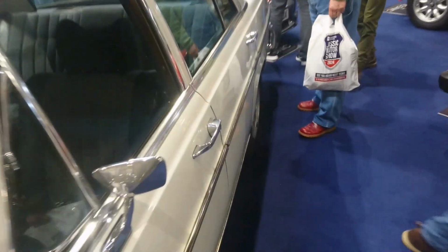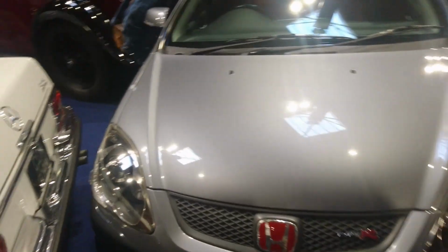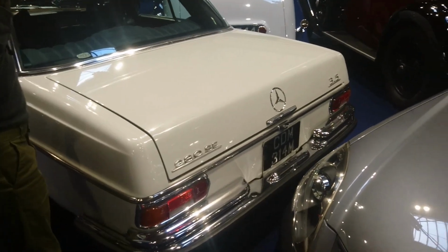So why has it got an M plate then? Answers in the comment section below. Maybe it's just the year that it was imported or something, because you can't normally slap a newer plate on an older car in this country.